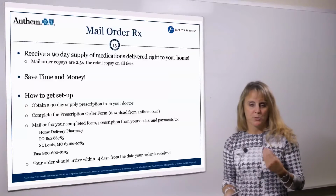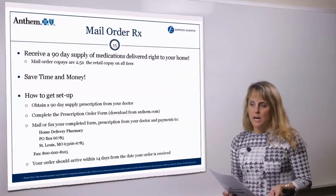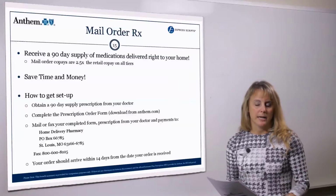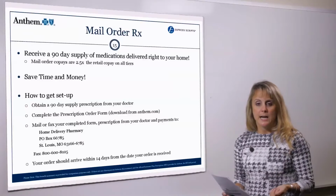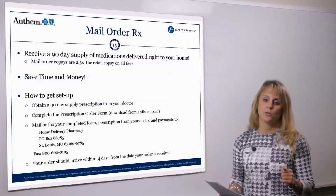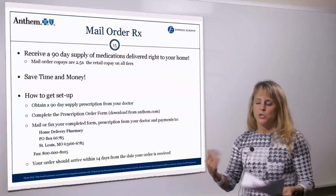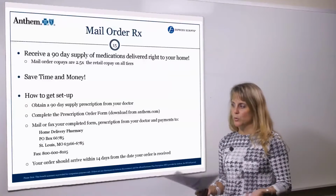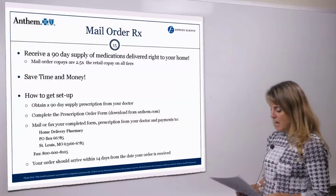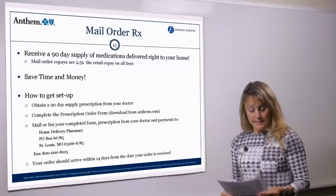You submit your prescription into Express Scripts. You can fax it in, mail it in, or your doctor's office can call it in, and then your refills are right there online. So you can go on any time. You can check the status of your prescription. Are you due for a refill? Are you close to needing a refill by your provider? And they'll send you reminders as well. So this is a good tool, again, time saving and also some cost savings here as well. And typically your prescription arrives within 14 days of you filling it online.